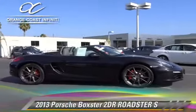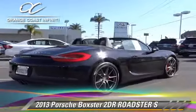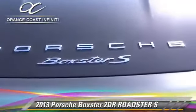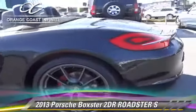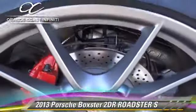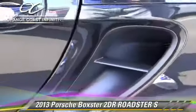The 2013 Porsche Boxster. With an automatic transmission, this rear-wheel drive roadster, with fewer than 15,000 miles on the odometer, is well equipped. This Porsche features power door locks, alloy wheels, and tilt wheel. Safety features include dual front airbags and traction control. Comfort and convenience features include premium sound, leather seats, and Bluetooth wireless. Give us a call to schedule your test drive today.